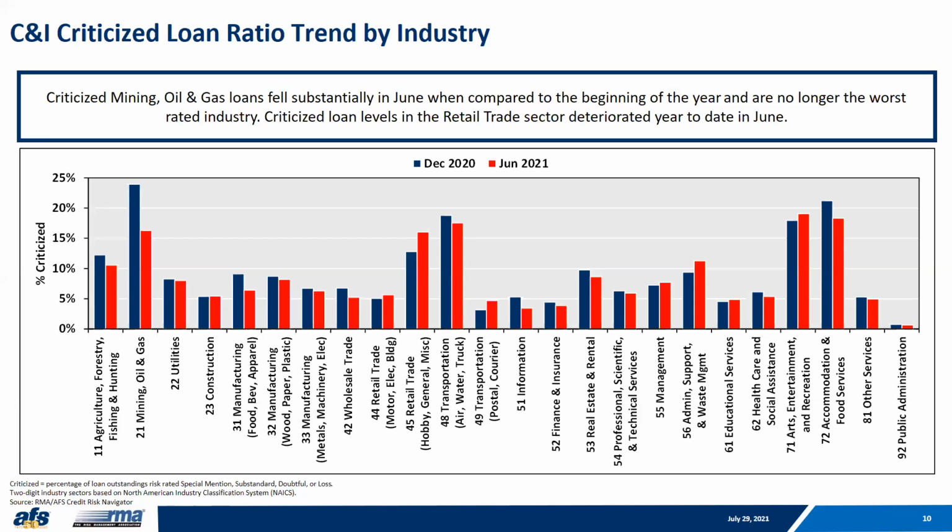On this chart, we're looking at the percent criticized for each 2-digit NAICS sector, again for December 2020 and June 2021. In December, we had 6 sectors that had a percent criticized above 10%. And I mentioned that because you remember the overall average is right around 7%. So these 6 sectors at 10% were substantially above the average.